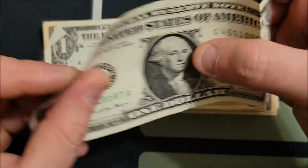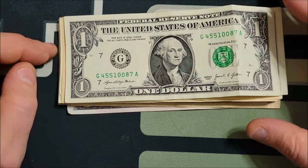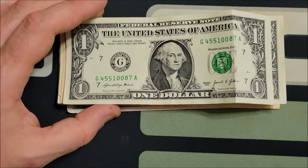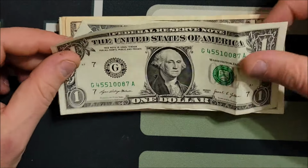Folded and beat up $1 note. Other than that, it's actually not bad condition. And, sorry, we got ourselves a siren going by. Anywho, not really bad condition despite the fold that's going on there.